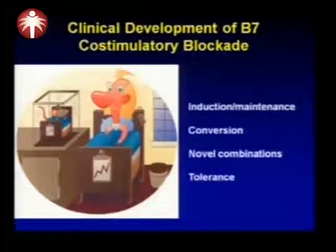Now, T-cell co-stimulatory blockade with CTLA-4 Ig has been developed in the clinic, and I will show you some very interesting data that are somewhat surprising when you first look at them. But when you tie it to the immunology of this pathway, you will understand why these results are not as expected. And that's why the title of the talk was T-cell co-stimulatory blockade, 1 step forward, 2 steps back.